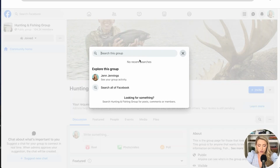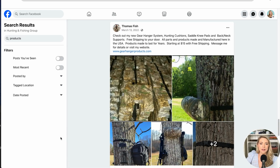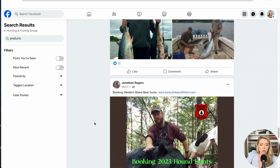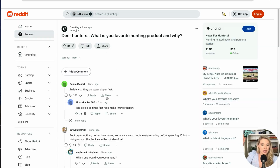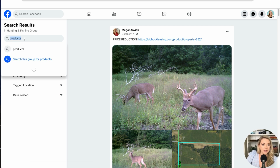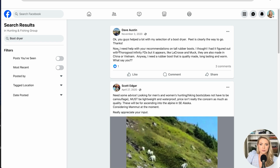I'm just going to search products and see what pops up. Already I'm seeing a lot of people who have posted in this group trying to potentially sell their own products to the people in this group. What I can do is take some of these search terms I'm seeing here, like boot dryer, and type it into the Facebook group and see if I can find some more interesting information about boot dryers.